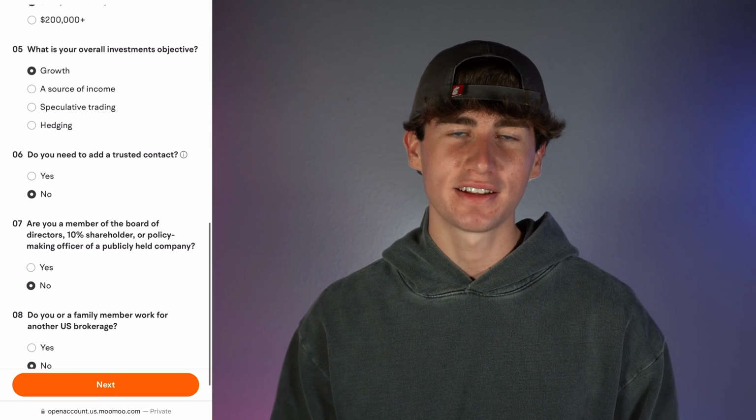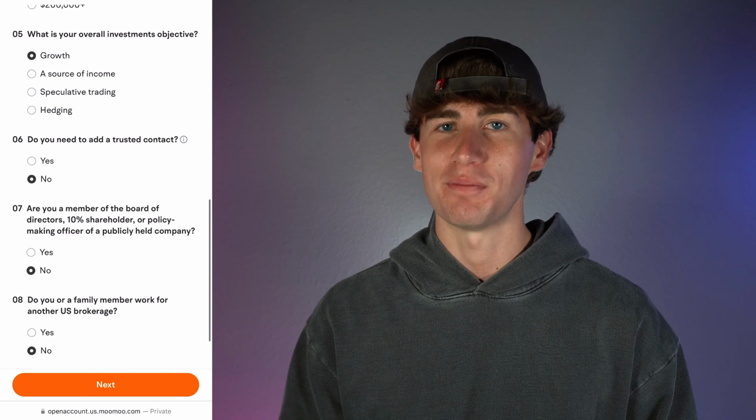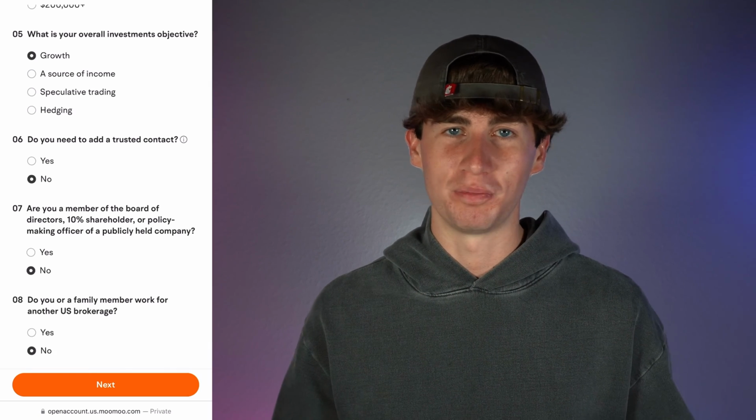Each one, or even a mix of these strategies, can be used as part of your plan to reach financial freedom, but select the one that aligns most with what you want to do right now. Whatever you select isn't set in stone, so if you want to switch up your strategy later, that's perfectly okay. Next, you can add a trusted contact to give someone access to your account if something happens to you and the money needs to be claimed. Let's hope this is never needed.